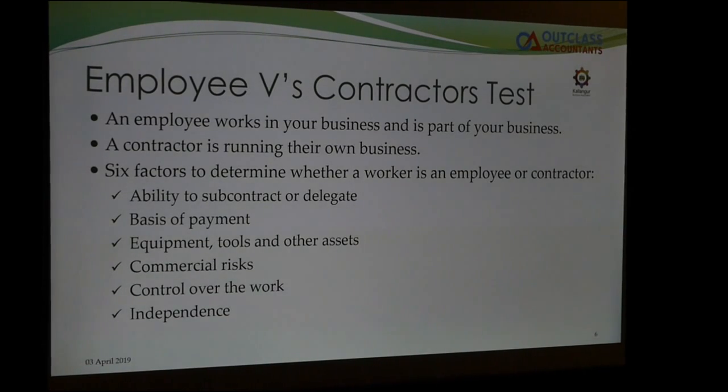So first of all, I want to talk about the difference between an employee and a contractor. There's a basic test that the ATO has about whether you're an employee or a contractor, because single touch payroll doesn't affect contractors, it only affects employees. So an employee works in your business and is part of your business. A contractor is running their own business. So they're a separate entity, even though they might work within your line of work, for example. There are 6 factors to determine whether a worker is an employee or a contractor, and these come directly out of the ATO guidelines.